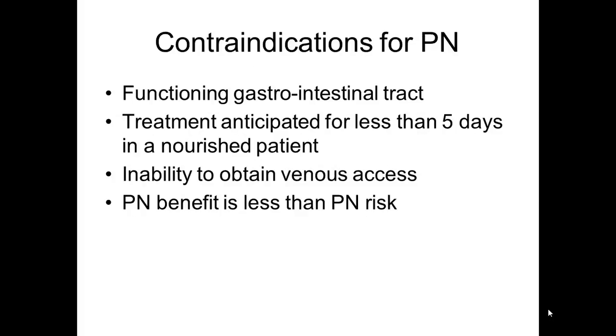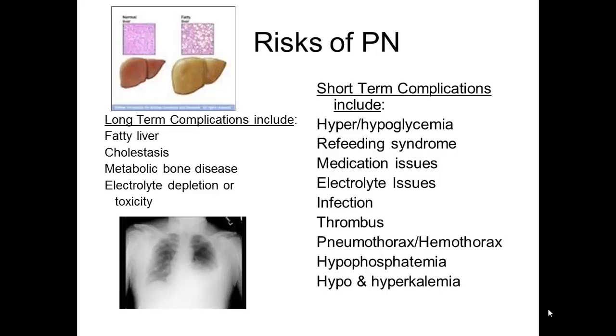There are also contraindications if a person has a functioning GI tract, if treatment anticipated is less than 5 days, if you can't get a vein, or if the risk is greater than the benefit. What types of risks are there to feeding a patient through a central line? There are long and short-term complications. Most can be avoided by careful patient management, unhurried insertion of the central line by an experienced doctor, and standard line care by proficient nurses to prevent infection.